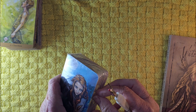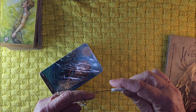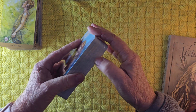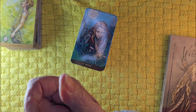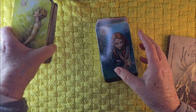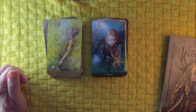It's got one of those tabs. Do that. No need for that. That's really useful so you don't damage the actual cardstock. Okay, so once again we have borderless. Brilliant. I do like borderless decks.